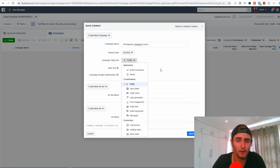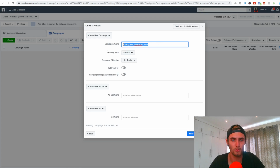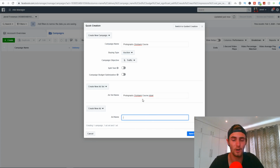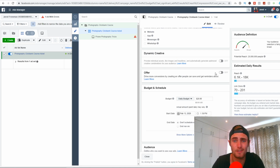Campaign objective, we want traffic. For the new ad set, we can create a new ad set. We can name this photography Clickbank course ad set, and then for the new ad we can create a new ad, enter new ad name. We can name this phone photography tricks, for example. Then what I'm going to do is I'm going to save this to draft, and you'll see right here if I click on the photography Clickbank course ad set, I can edit the ad set name. The traffic, we're obviously leading our traffic to a website. Dynamic creative, we can leave this off.